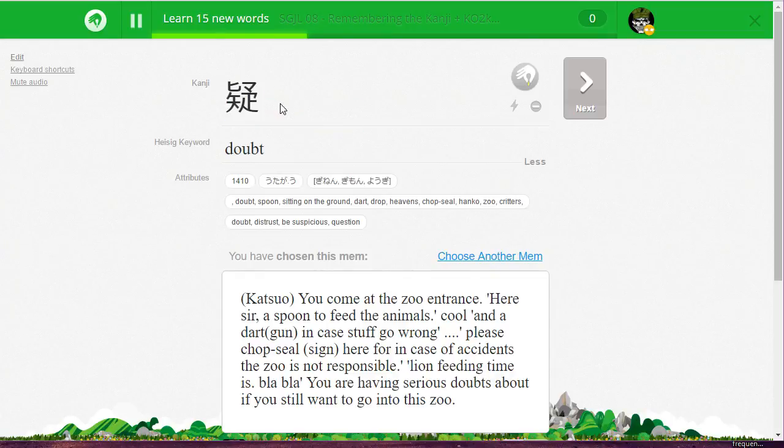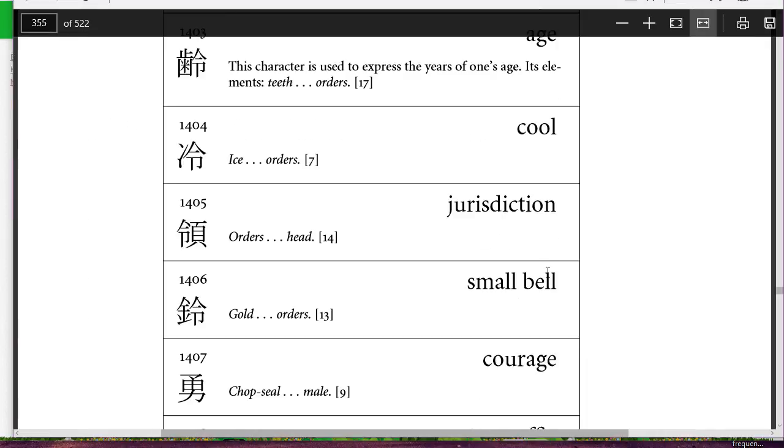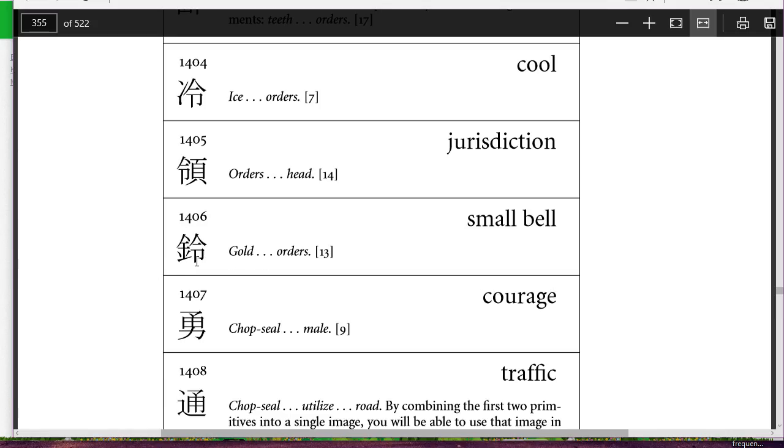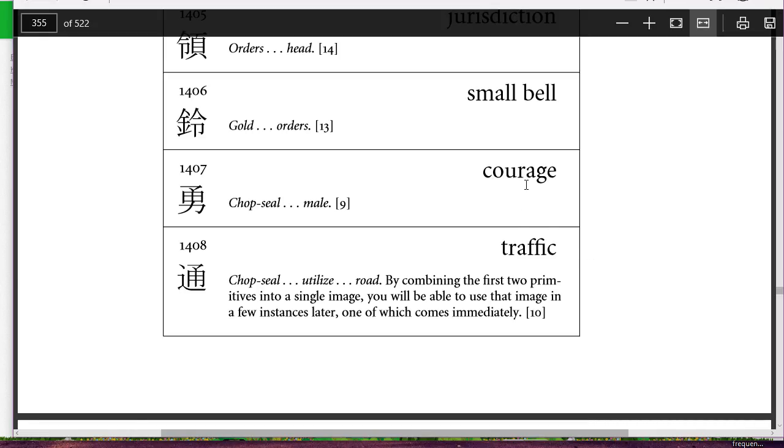Okay, so this is the doubt, going to the zoo when they give you all these things to take care of. Okay, I like that. I think I remember that way back when. So doubt. Let's see what Heisig says. So we got jurisdiction, small bell. By the way, that's Suzuki. If you ever heard Suzuki, this is the kanji for Suzuki and tree. Anyway, sorry. Courage.